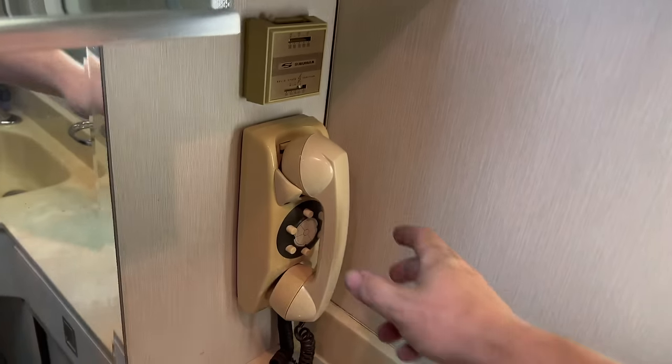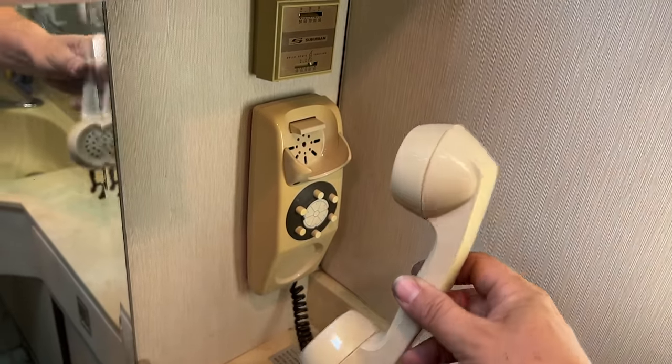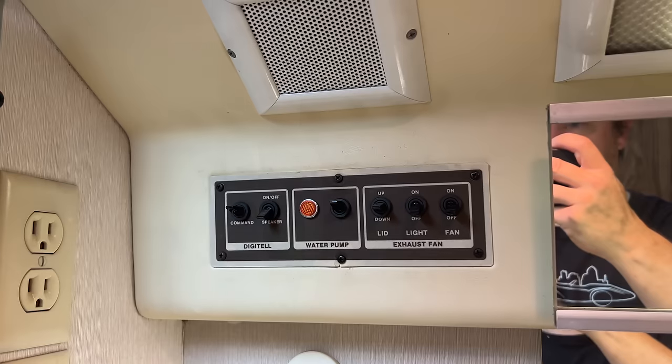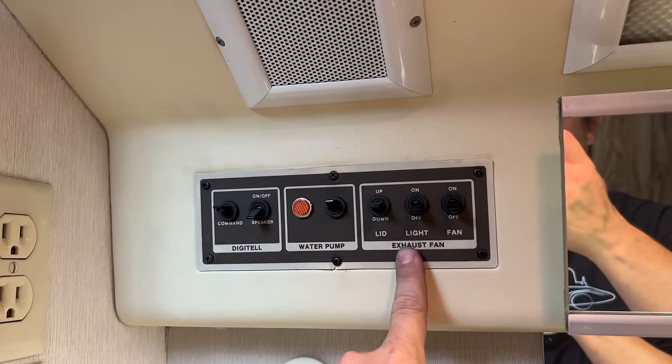There are 3 phones on the bus. You can pick these up, you can call the driver, and you can also talk to the bedroom. So from any of those places, you can ring any other section of the bus. In here, we have another way to turn the water pump on. We also have control for our exhaust fans.